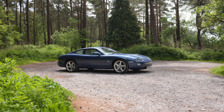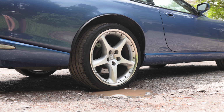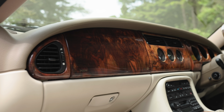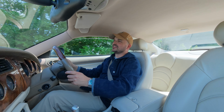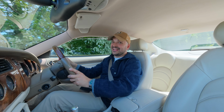If you are used to driving your X100 nice and smooth around the countryside, a manual swap will be a bit of a bolt of lightning for you. You have to properly drive this car now. It's not one that you smooth around, going from corner to corner nice and gently on your way to a picnic. This is a bit of a riot now.